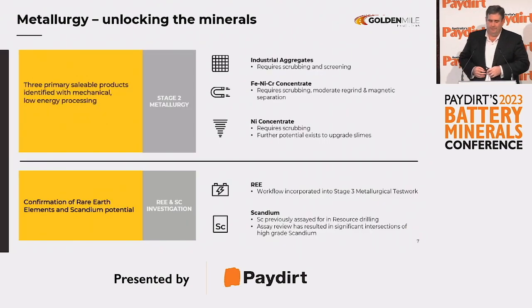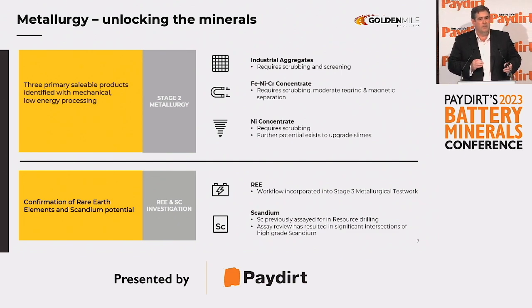Unlocking the minerals. The Stage 2 metallurgy test work demonstrated a potential pathway to production and the potential to develop a mechanical, low-energy, customised, multi-product beneficiation flowsheet that generates 3 primary products.